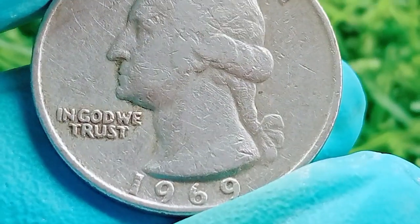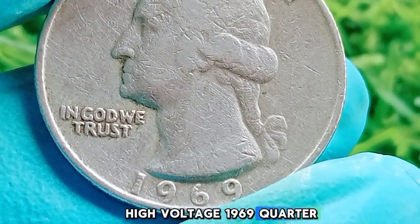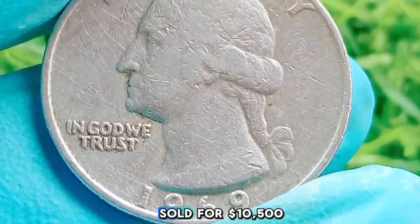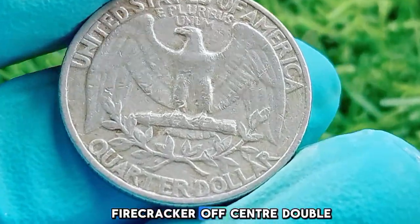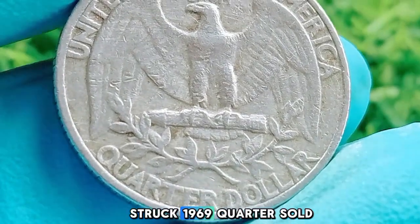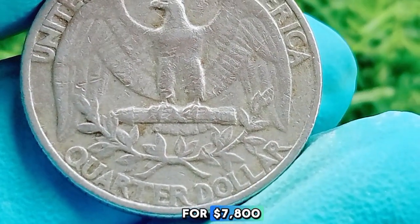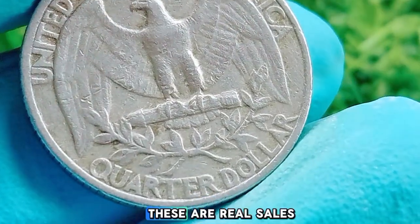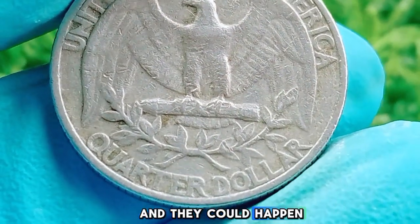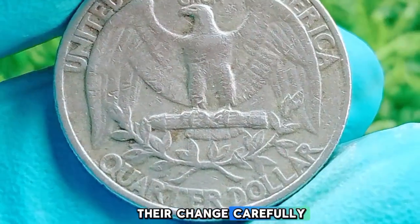A 1969 quarter struck on a nickel planchet sold for $10,500. An off-center, double struck 1969 quarter sold for $7,800. These aren't just collectors' dreams, these are real sales, and they could happen to anyone who checks their change carefully.